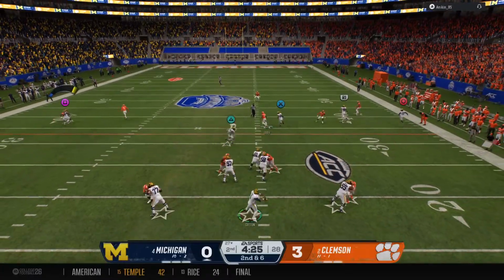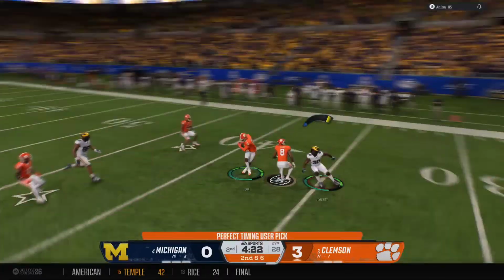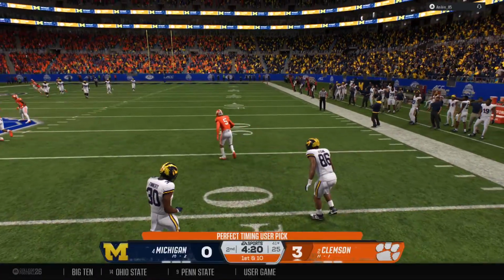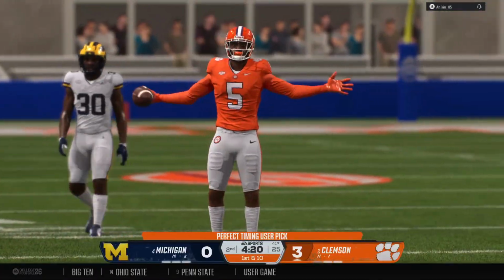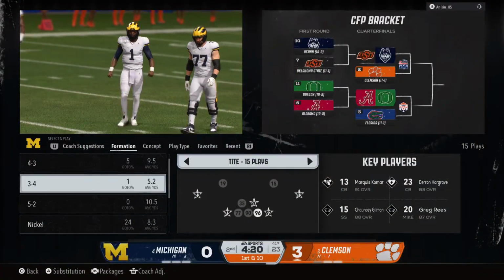There's the snap, and he's looking to throw. A deep shot to the left side. And it's intercepted as he threw it into heavy traffic that time. Not much on the return, but the takeaway sets up the offense at the 41.